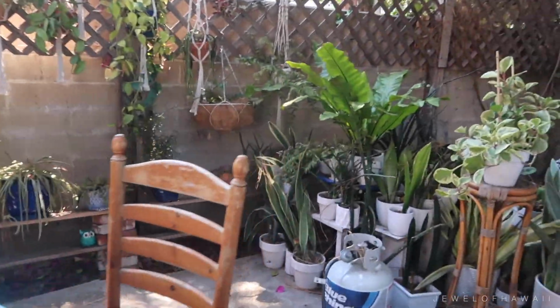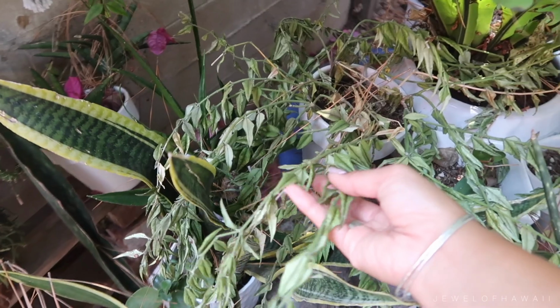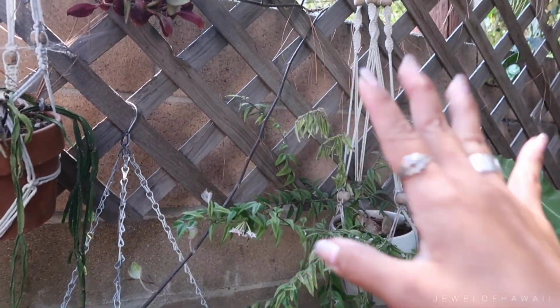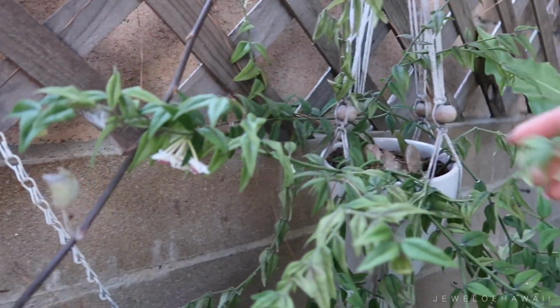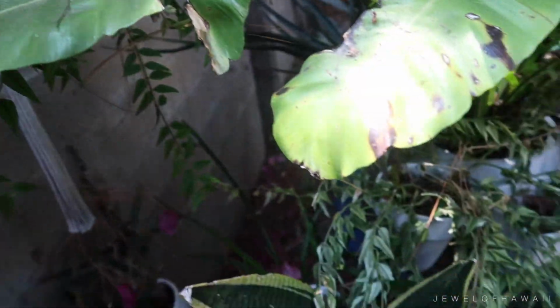Hoya Bella was living here and I had to move it, and it's now kind of like here. I don't know what to do with him because as you can see, he was not loving that area. But a little ways around the corner against this section of the patio, perfect for Hoyas apparently, it is in bloom. So I'm gonna share this for Pot of Fame. So pretty.